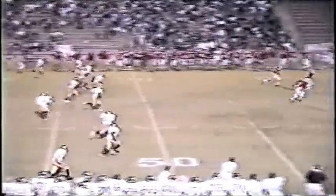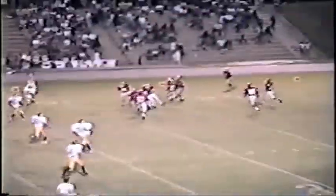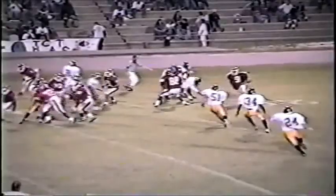Coach, were you hot out there on that field? Getting your picture made? It was warm that day. It was about like it was Friday night.